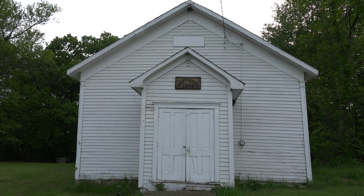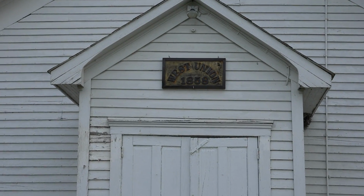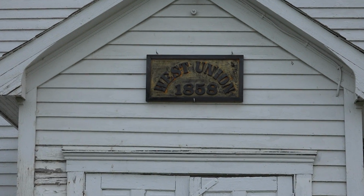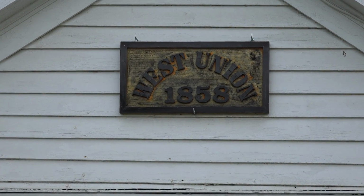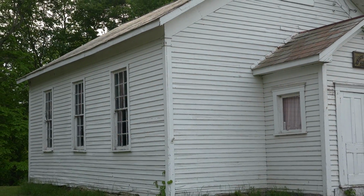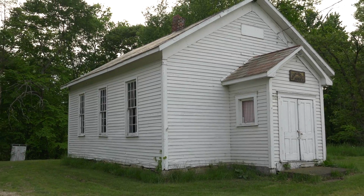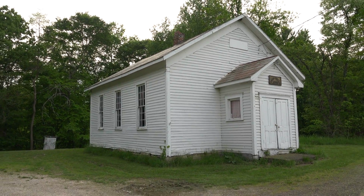The West Union School is a historic one-room school located near the Village of Norwich in eastern Muskingum County, Ohio. The school was erected in 1858 and replaced an earlier log school building. The school is a weather-boarded building constructed on a foundation of sandstone and covered with a slate roof. It measures 35 feet long and 25 feet wide. It is believed to be one of the most well-preserved one-room schools in the region.